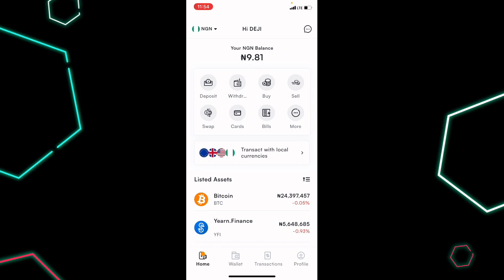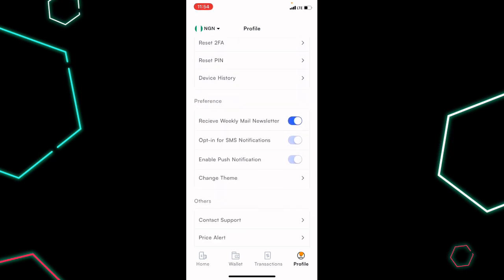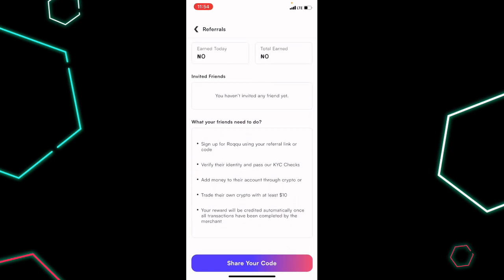So all what you'll do is you head straight to profile. Once you get to the profile, the next thing you will do is you scroll down to the button where you see refer a friend. When you click on refer a friend, you will see that with this feature, you can earn as high as $10 per friend that you invite.